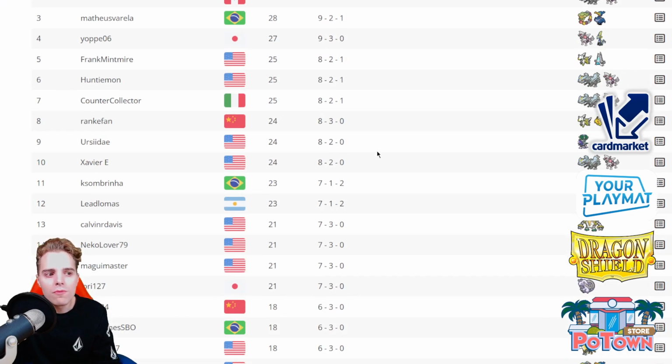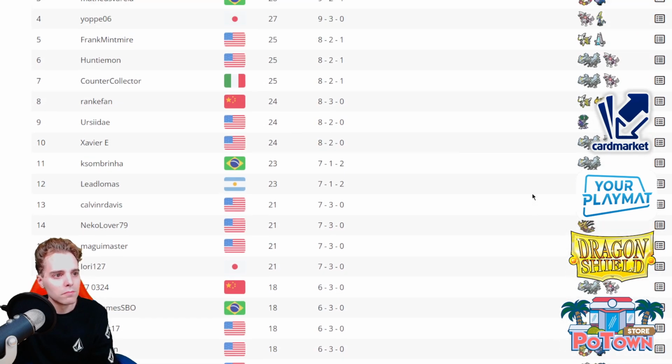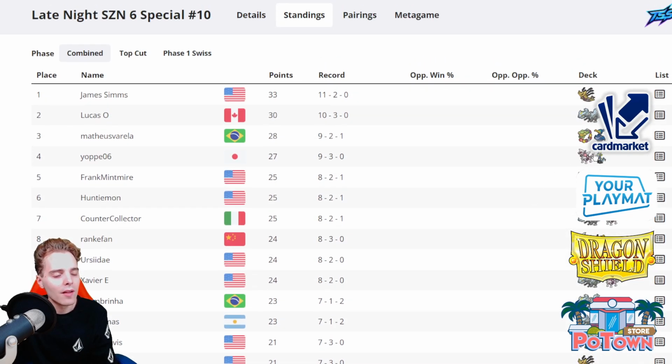A huge amount of Kyurem VMAX. So we do see those Lost Zone boxes. We do see that Inteleon is here. Also Giratina winning again. So Giratina is great. Lost Zone box is great. Arc Intel is great. And it seems that the Western world just is in love with Kyurem. That's something we can see here.